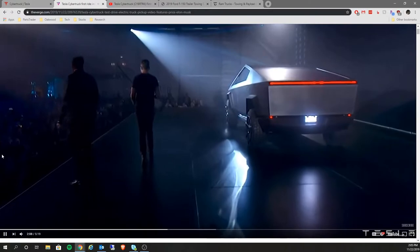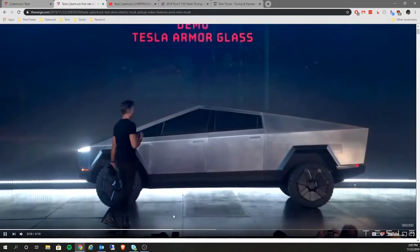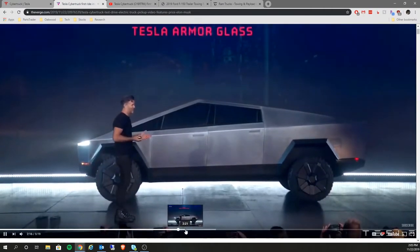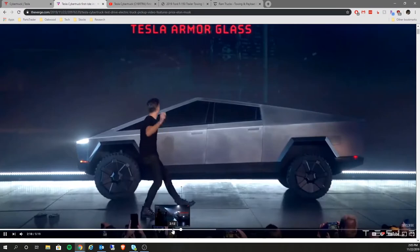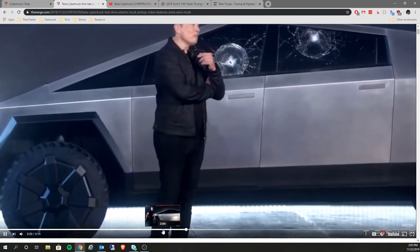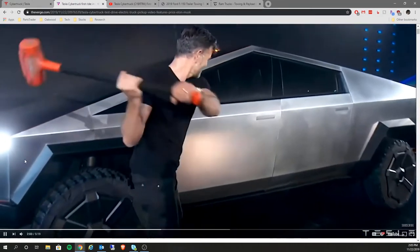But a problem seemed to arise when they also tried to show off the strength of the windows on the truck. Oh, this is where Franz actually breaks the window. When they took a big metal ball bearing to the windows, they broke. So obviously there's a little bit more to be done. All right, we'll go back to the actual sledgehammer. I went far too far forward there.